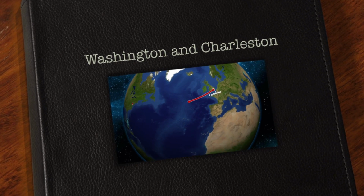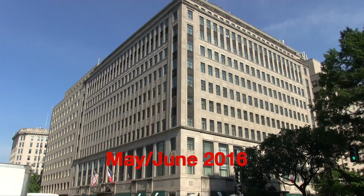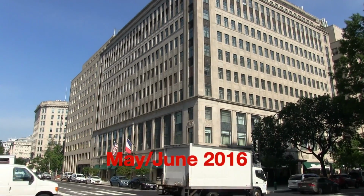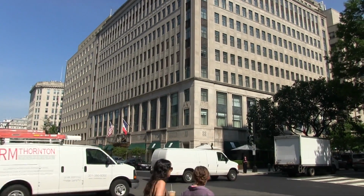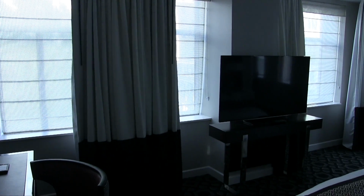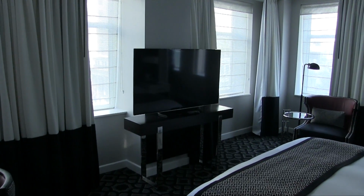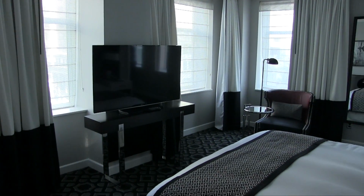We flew British Airways in an A380 from Heathrow to Washington Dulles. The first part of our stay was in the Sofitel on the corner of 15th and H Streets. This is a very opulent hotel, and we have a large corner room.